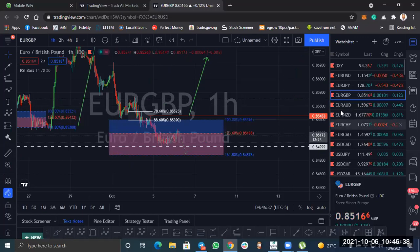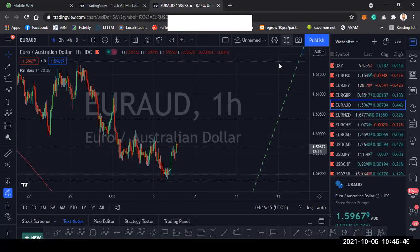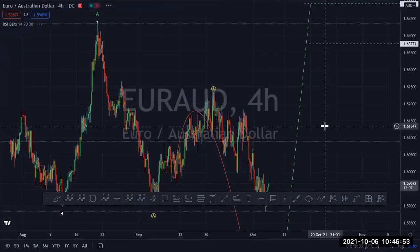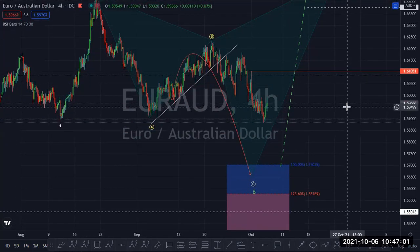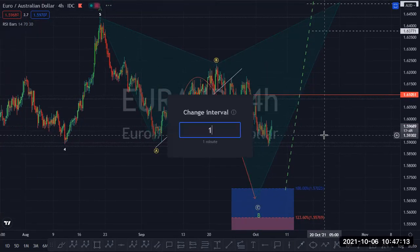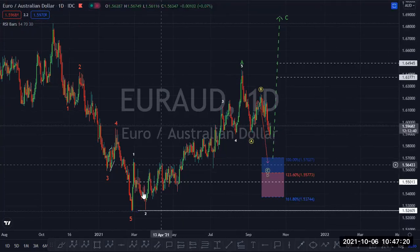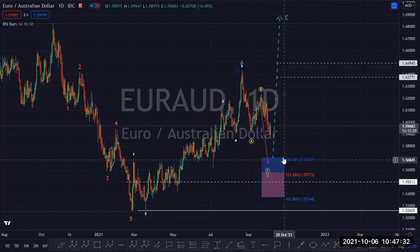Okay, the next is Euro AUD. To me, it is still in a sell zone, because let me check daily. So this is with A, then B is developing in A, B, C. So we have gotten A and B. So the C needs to come to this low.